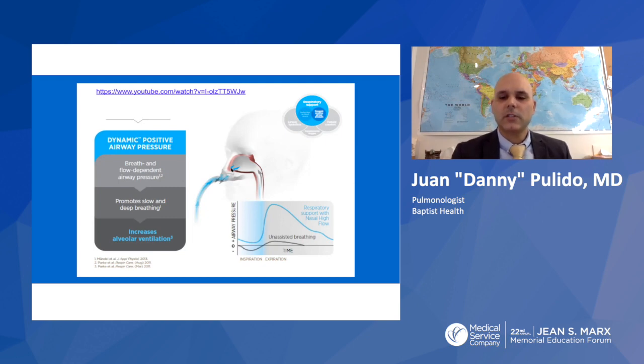So as you can see on this bottom screen, on the bottom right, normal respiratory effort compared to high flow, nasal high flow respiratory effort. So this is on the inspiration. Inspiratory pressure, as noted on both high flow and spontaneous, is somewhat similar as they go in, but what's noted is the exhalation, the expiratory pressure.